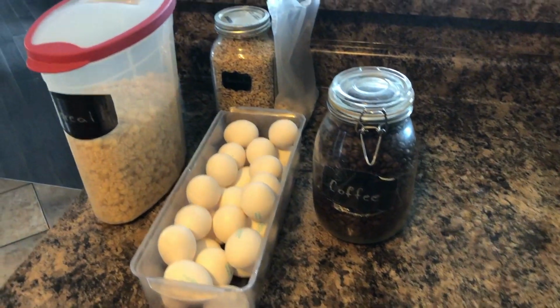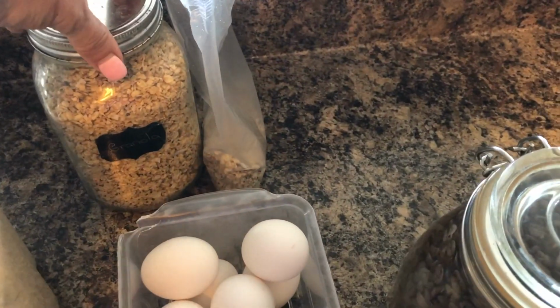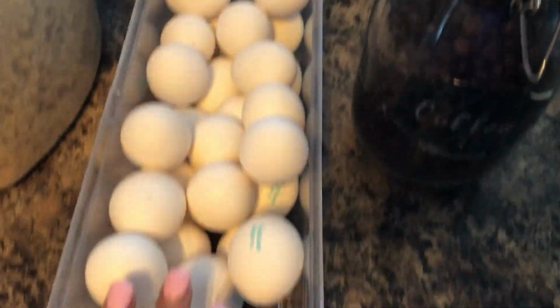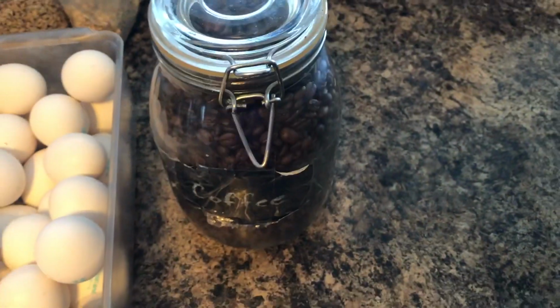Here it all is. Cereal. I almost fit both of the bags from the granola in there. I have a little bit left. Eggs, and then I also stored away my coffee beans.